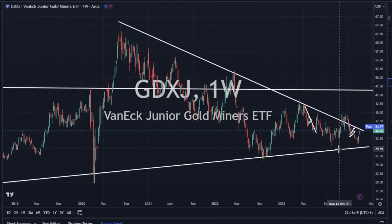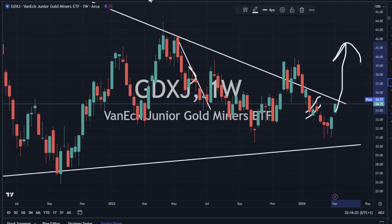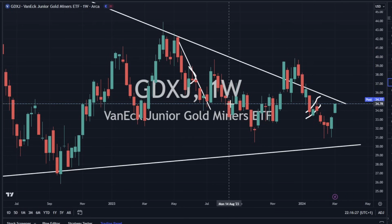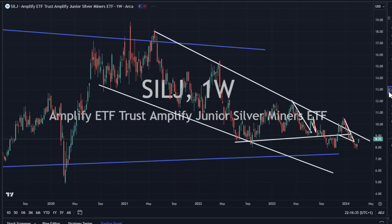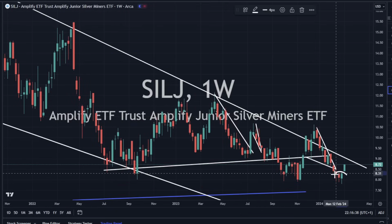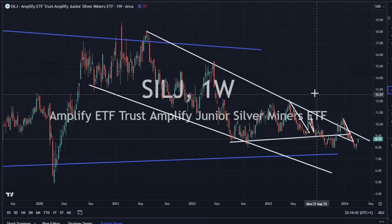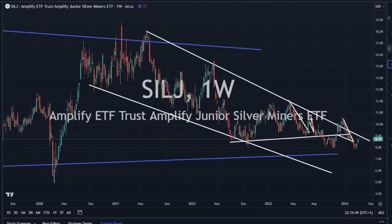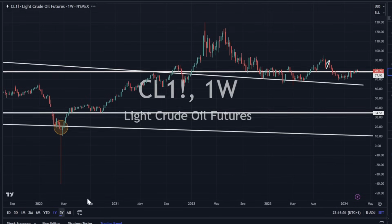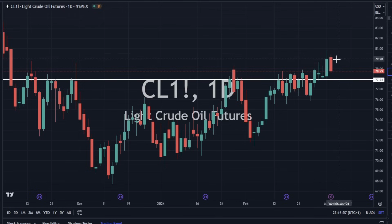GDXJ is the same thing. It's the same setup. We've got a nice good trend line right above us. We start breaking these trend lines, I would get very, very bullish. I am very bullish. I am very bullish already, but breaking these trend lines it's going to see further upside. SILJ also looking pretty good. We had nice good little candlesticks there. We popped higher today, and let's hope that we can break through these downtrend lines that are right above us in all three of these. Crude oil, not as good as the silver and gold area, but it still looks good.